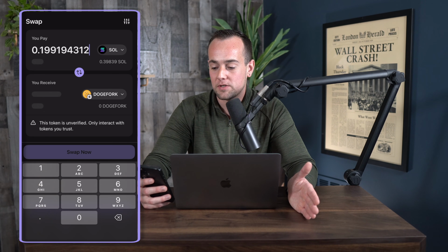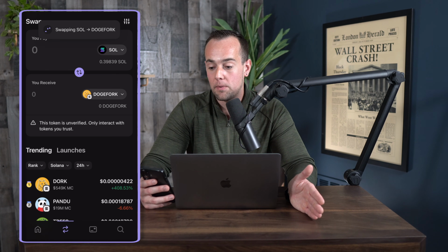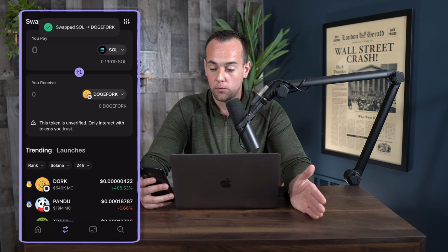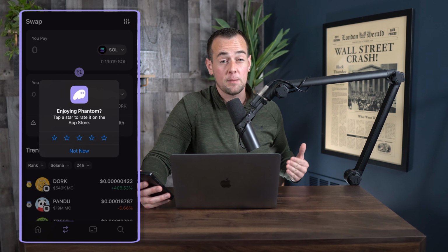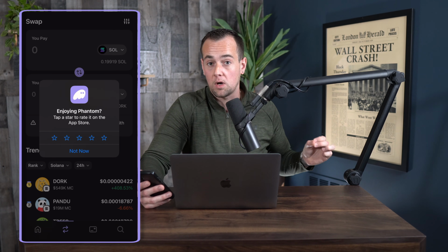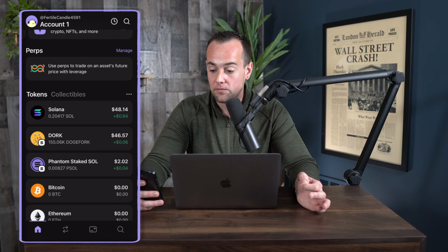We'll click 50% here to put 50% of my value here into Doge Fork. And then I'm going to click on swap now. And just like that, it's swapping from SOL into Doge Fork, which is a top trending crypto. And truth be told, because this is up so much right now, probably I'm going to lose like 80 to almost maybe 100% of my money of what goes into this because of how these altcoins generally behave. So we can see that I have 155 of these tokens here of the Doge Fork.